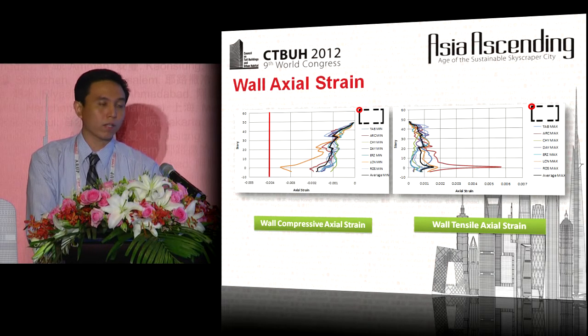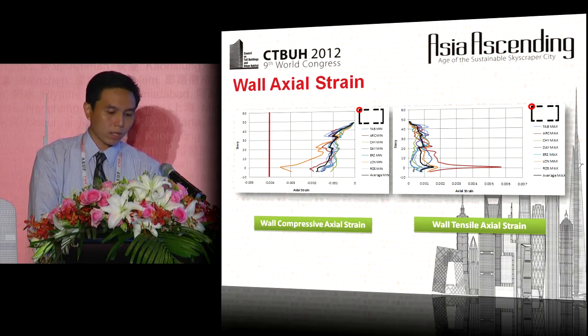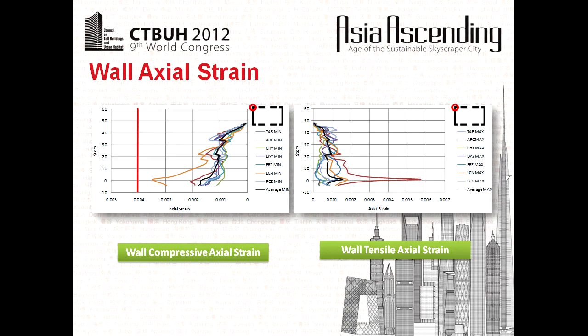And also we checked the flexural response of the shear walls. We checked the axial strain in the shear walls based on the acceptable limits. On the left side, this is the wall compressive axial strain, and on the right side, this is the wall tensile strain. All the strains are within the acceptable limits.